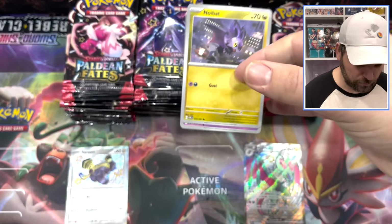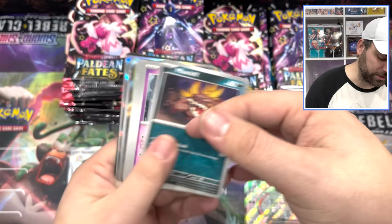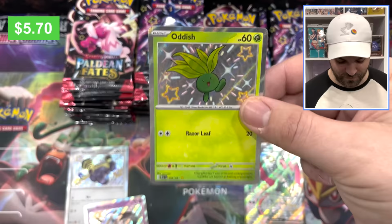Mimikyu. We are pulling the Mimikyus. It would be nice to see another Charizard. We've talked about Oddish. Oh my god. We actually needed that. That is our final set. Oh man. We might end up with most of the shinies.